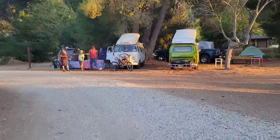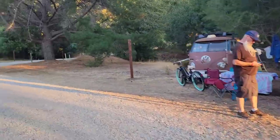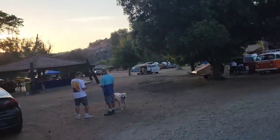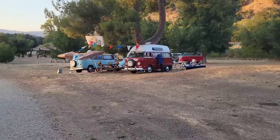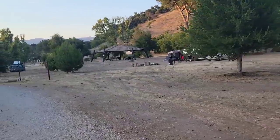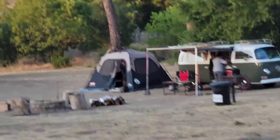Pretty music playing at least, thank goodness. I'll show you guys some stuff here. Got some Westies, late model Westies, bay windows. Over here, hopefully it's not too bumpy for you guys. Got some campers out there, let's get a little closer. Well, it doesn't really look very good.